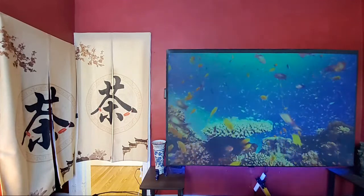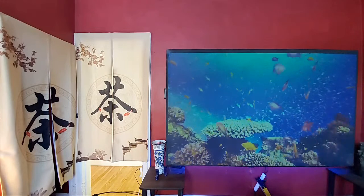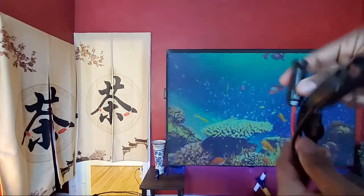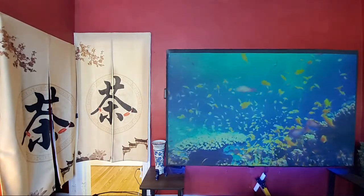Some companies, if you want the cables, are going to charge an arm and a leg, knowing you need these. So this plugs right here. And these are your cables for your solar panels. That's it. So you already have them already. Right there.